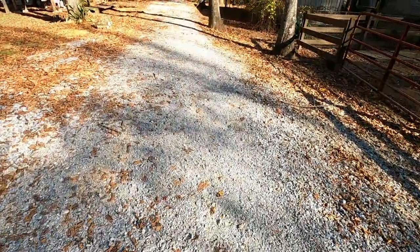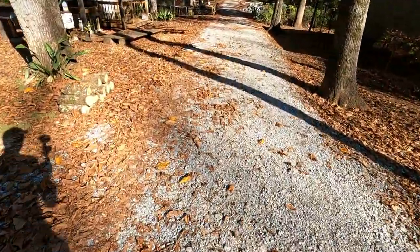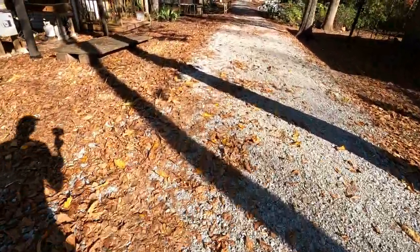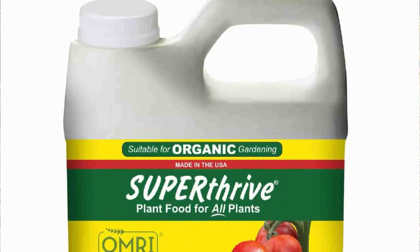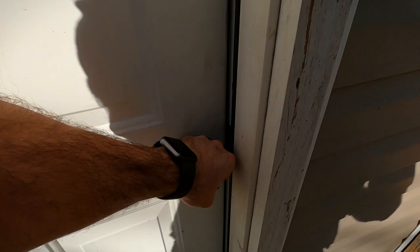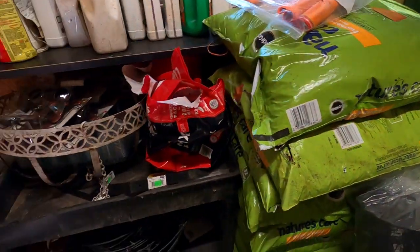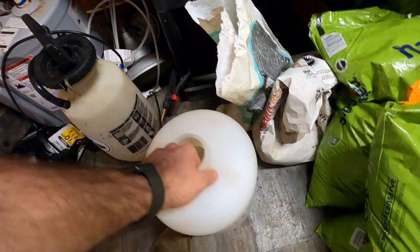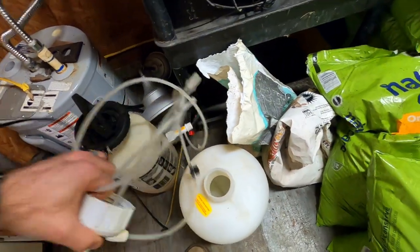All right, we haven't got rain since the hurricane still. I've been running my drip irrigation every now and then. I ran it last week. The last time I ran it, I had a bottle of fish emulsion that I ran through it. And that's what's so great about the drip, is you can run fertilizers through it and it goes directly to the roots.